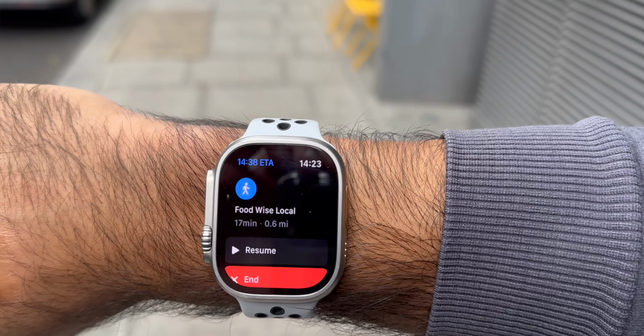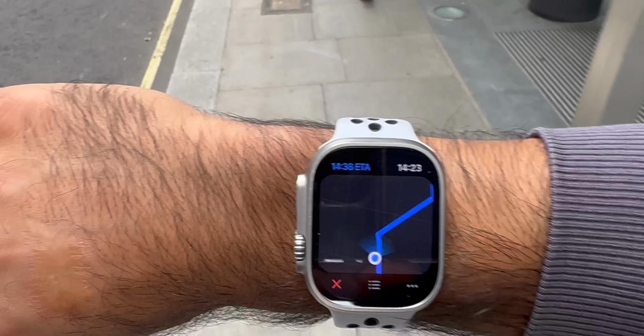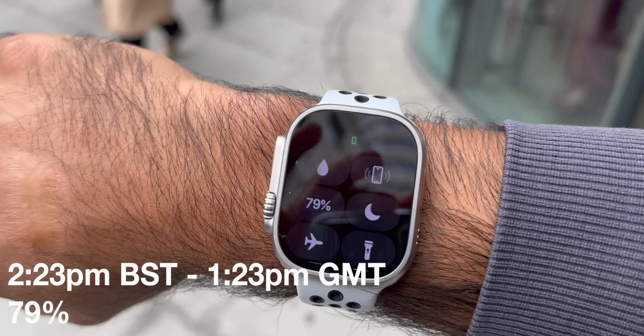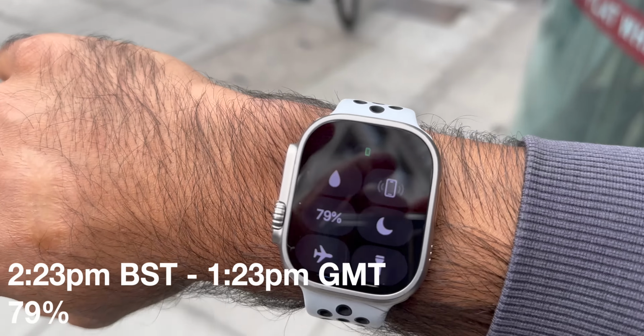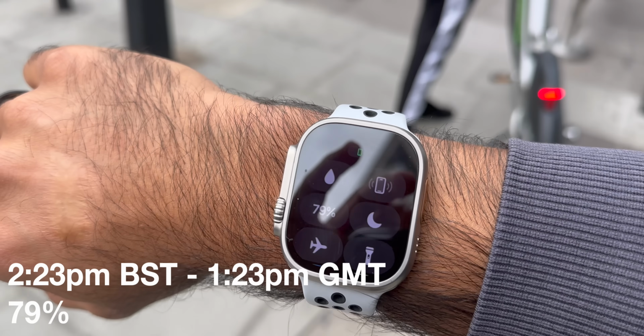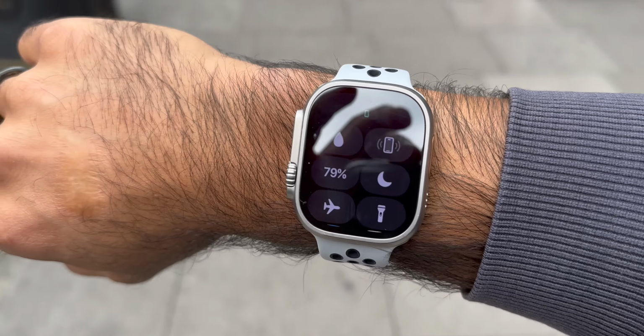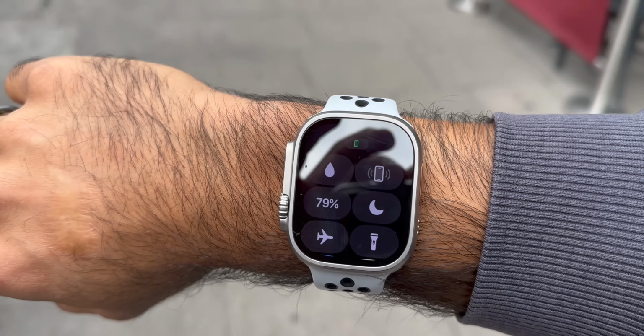Now we're navigating to a grocery store, and I love having the little map on my watch. The visual and the vibrating feedback helps a lot. My phone is at 17% battery. It's about to die, but my watch still is at 79%. It is about 2 p.m. here in London right now. So we're kind of getting through the day. 1 p.m. in Iceland. It's doing real well. It's connected to my phone, and it's using all the internet and data from my phone rather than the watch itself. So I think that helps a lot.